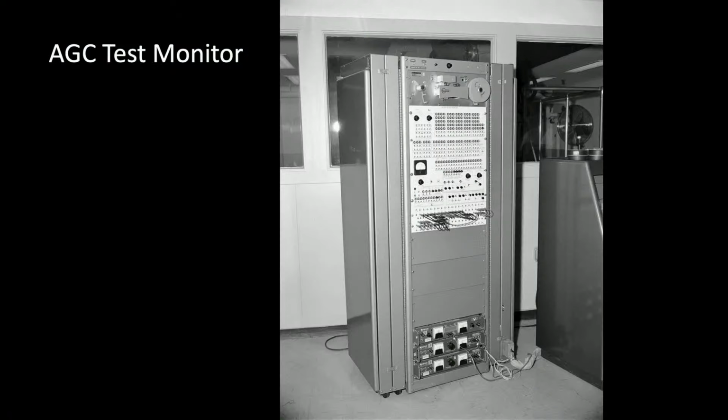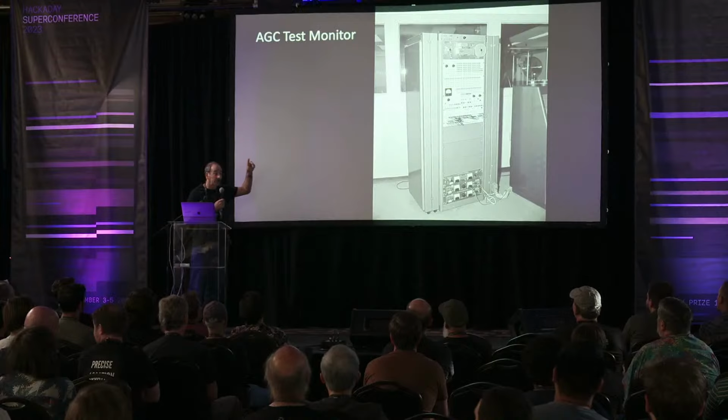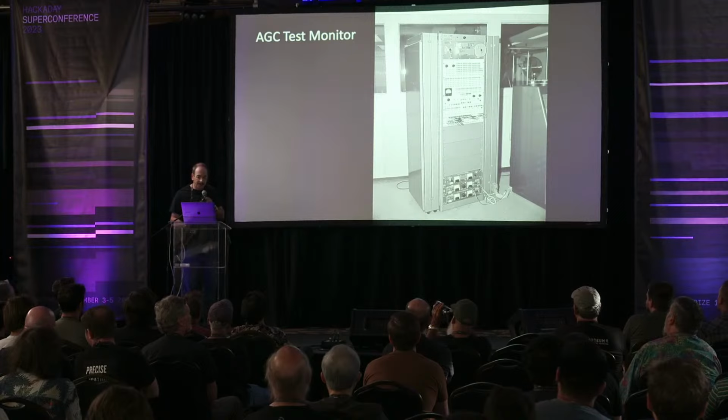So that's actually the test connector, because we need to test it. And how do you test it? Well, they had this test monitor. The AGC is actually a blinking light machine. And those are the blinking lights. And this is actually quite powerful. You can inspect all the registers, but you can also step it. You can do breakpoints, all kind of goodness.